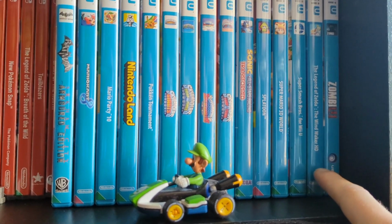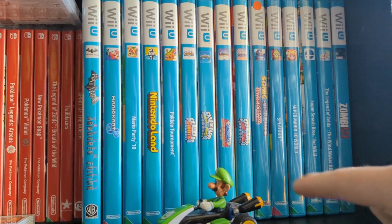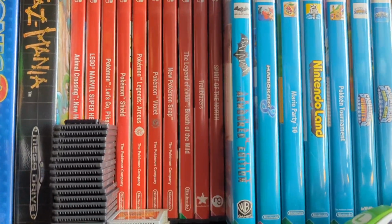A few Wii U games there, again not a massive collection. Some good ones, though. We got another Zelda game there, Smash Bros, 3D World, all the Skylanders, Pokken Tournament, Mario Party, Mario Kart.